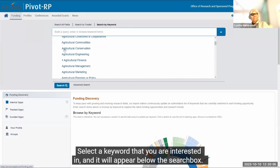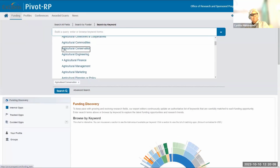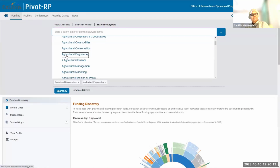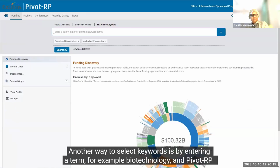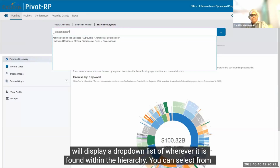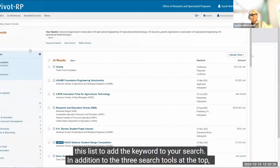Open each category to see more keywords underneath it. Select a keyword that you are interested in, and it will appear below the search box. You may select several keywords for each search. Another way to select keywords is by entering a term, for example, biotechnology, and Pivot RP will display a drop-down list of wherever it is found within the hierarchy. You can select from this list to add the keyword to your search.